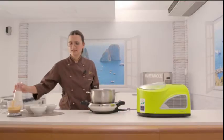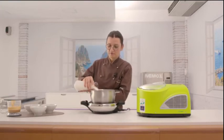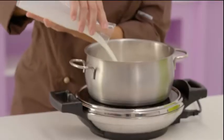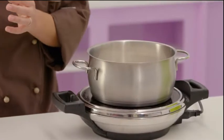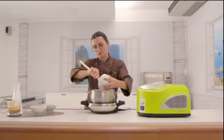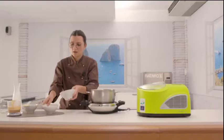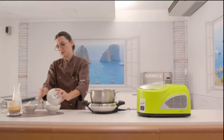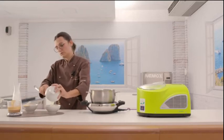After weighing all the ingredients, we pour them all into the pan and heat them up to 82 degrees or until the mixture covers a wooden spoon, taking care not to let the mixture come to the boil. Then we first pour in all the liquid part, the milk, cream, and egg yolks. We mix the dry part, so the powdered milk and granulated sugar.